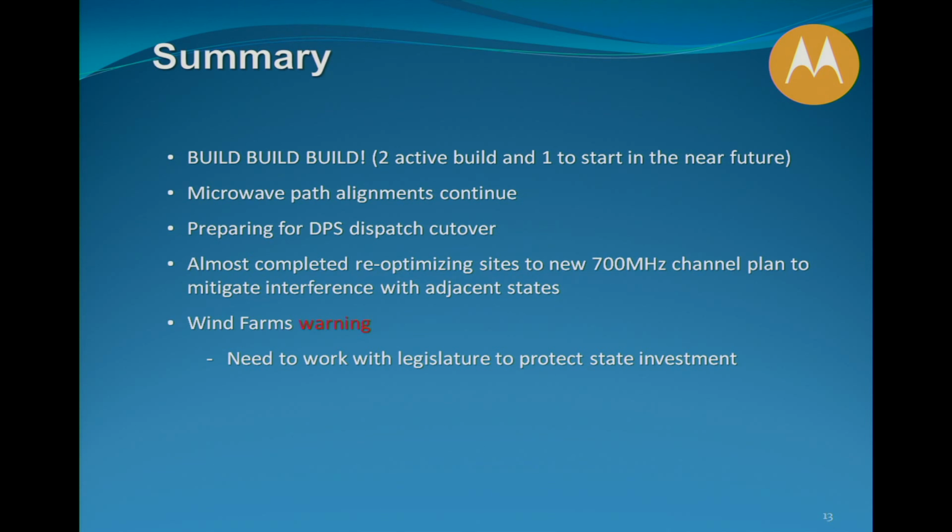So from my perspective, there needs to be work between this body and the legislature to protect that investment. The other part to that is there needs to be some kind of a mechanism for collaboration and beyond that, approval, right? So that normally when a microwave tower is being built, the neighbors get a letter that says, hey, we're going to build this microwave shot, it's sort of a warning, and you get to look at it and provide some feedback. I don't believe that's being done for the wind farms, and it should, because that way, at least for the ISICS system, if there was a letter that went to this body, then your technical team can take a look at it and make sure that it's going to be okay.